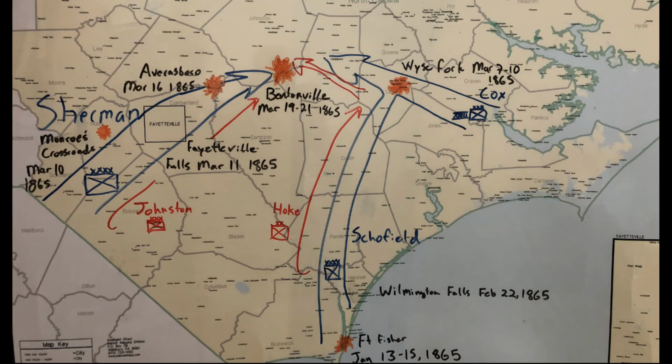Sherman marches to the sea. He takes Savannah around Christmas. He turns north into South Carolina. He burns Columbia, and then his next target is going to be Fayetteville. There's an arsenal there in Fayetteville that's been producing weapons for the Confederacy. He's going to burn that.